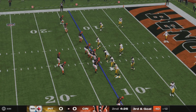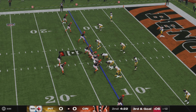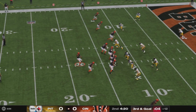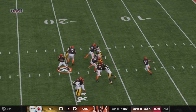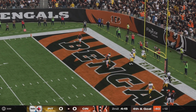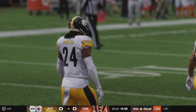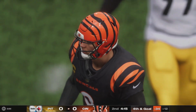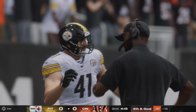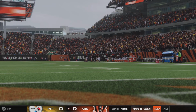And this will be play number 10 on this pretty long opening drive. Here's third and goal. They're passing here. Joe Burrow. And that will be incomplete. The Steeler defense locked in, forcing an upcoming fourth down. Great defense there on third and goal. They took away everything. Forced him to fire that one to the sideline where no one could get it.